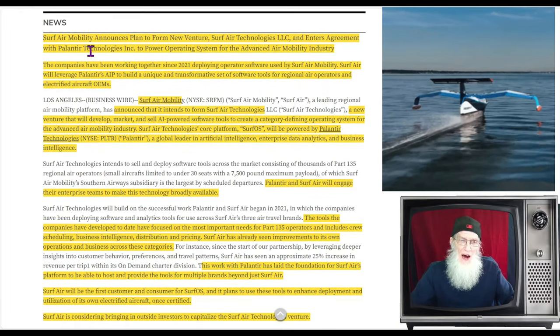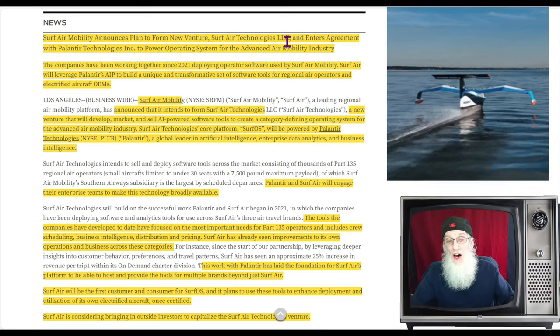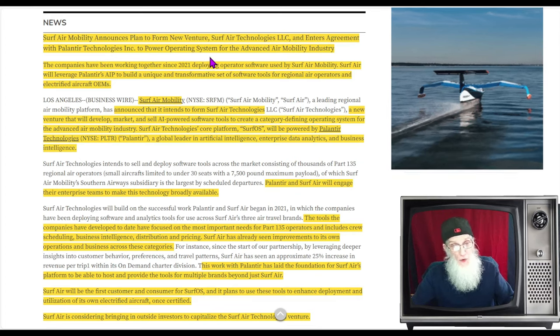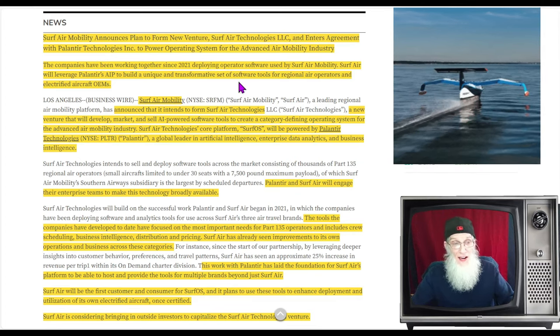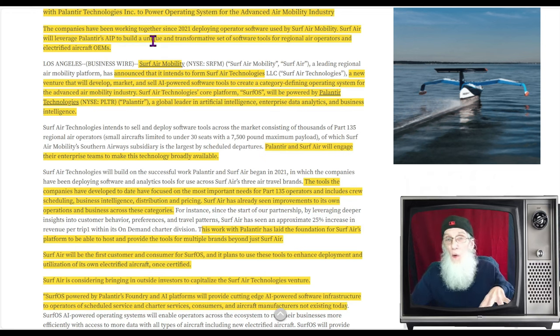Surf Air Mobility announces plan to form new venture called Surf Air Technologies LLC and enters an agreement with Palantir Technologies to power operating system for the advanced air mobility industry. The companies have already been working together since 2021, developing operator software used by Surf Air Mobility. Surf will leverage Palantir's AIP to build a unique and transformative set of software tools for regional air operators and electrified aircraft OEMs. So the two companies have been working together for Surf Air's benefit.